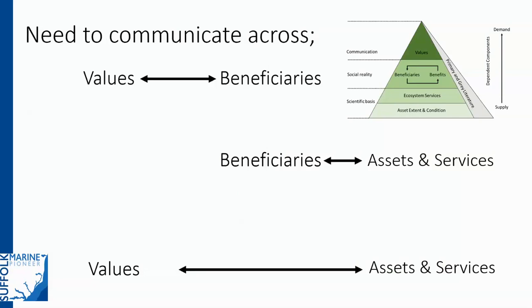So as I said, there's a need to communicate across these three barriers, and we've tried to do that. Firstly, looking across values in terms of decision makers and social reality. What you wanted to do is to bring that social reality to the doorstep of those decision makers. And we worked with Darryl Burden, Tavis Potts, University of Hull, Darryl Burden Consultancies, and University of Aberdeen to take a participatory approach to deliver that.